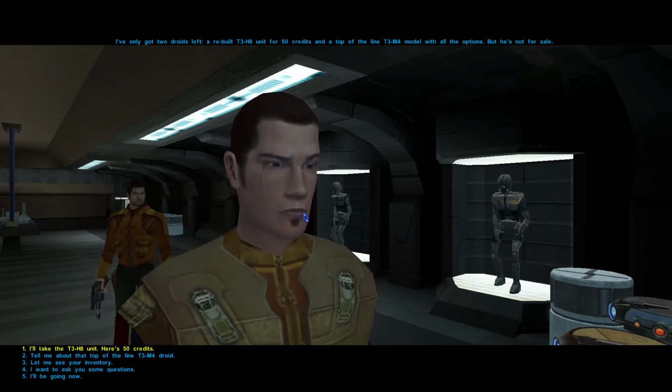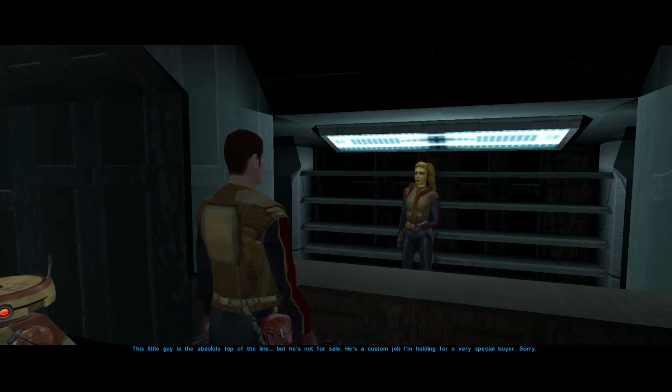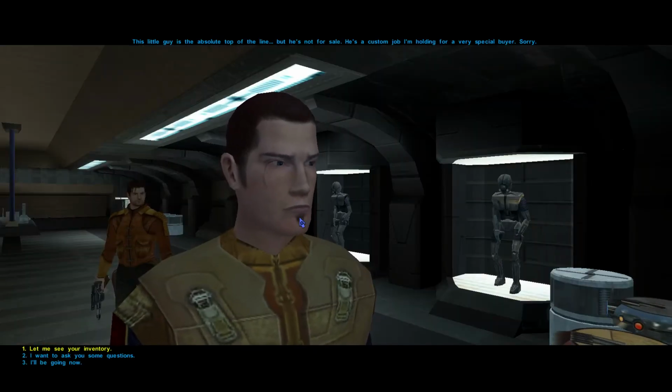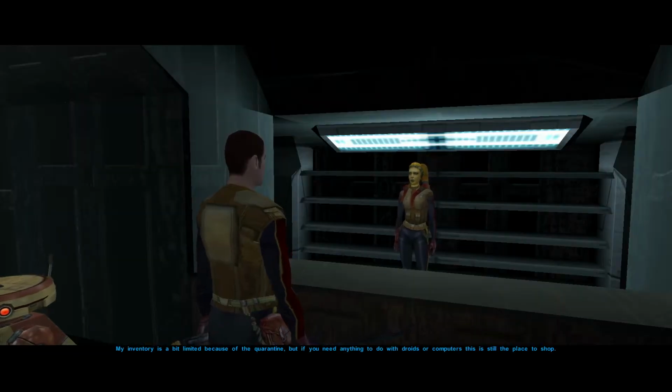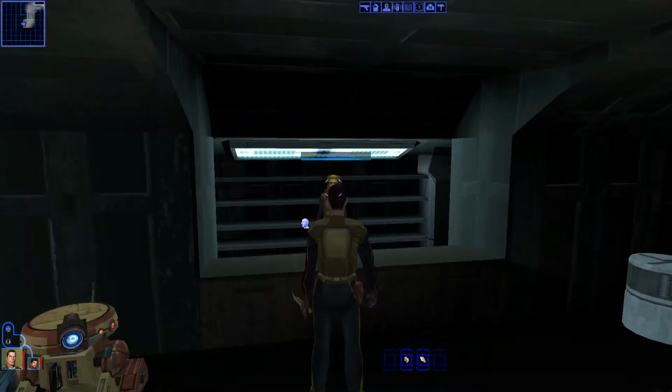Tell me about the top-line one. The T3M4 is the best utility droid ever built. Top-notch codebreaker, expert security, programming, and droid repair skills. He's even got the firepower to be handy in battle. This little guy is the absolute top of the line, but he's not for sale. He's a custom job I'm holding for a very special buyer. Sorry. Wonder if I can get him. My inventory is a bit limited because of the quarantine, but if you need anything to do with droids or computers, this is still the place to shop.